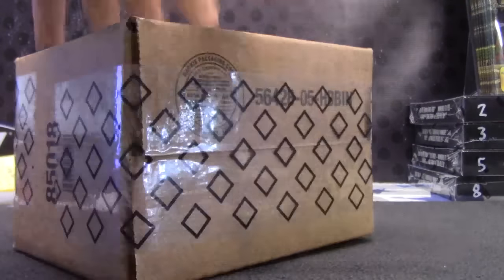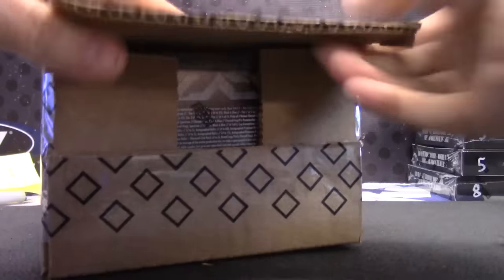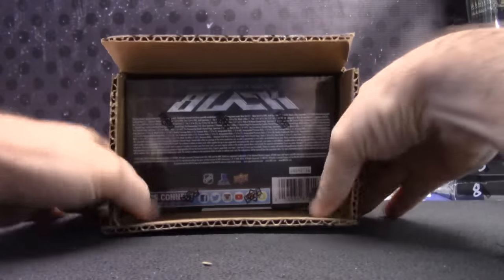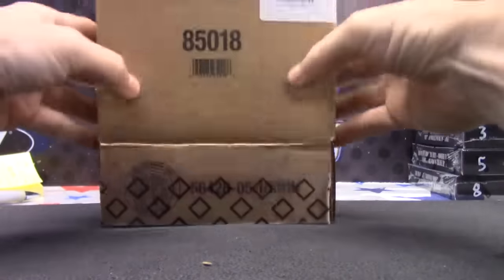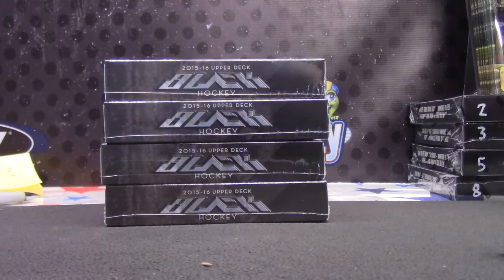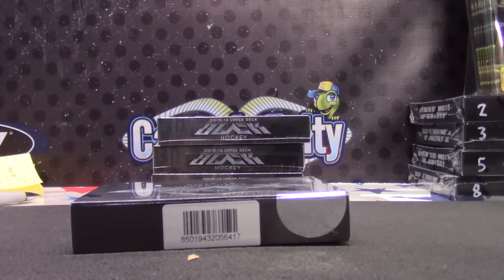Mini case. I forget, 13-14 it was, Nathan MacKinnon was the best rookie out of that class for 13-14, yet he didn't perform very well last year. Is that what happened?